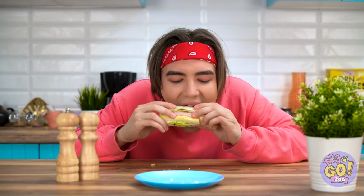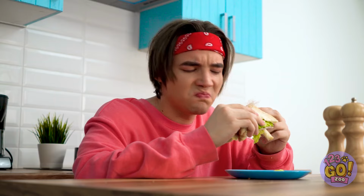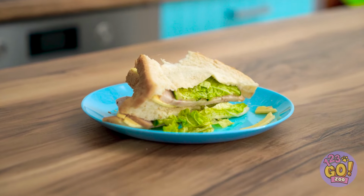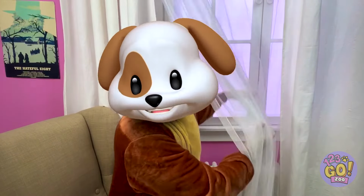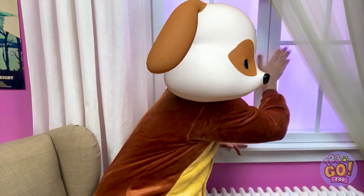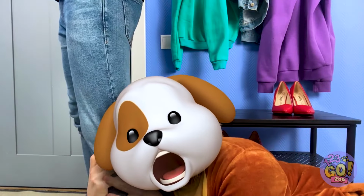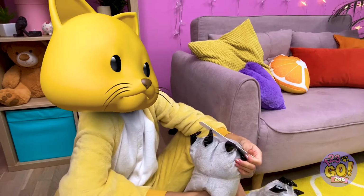Silly cat wants my sandwich. Wait a minute. It's just a stranger outside. No need to panic. Everybody calm down. I'm out of here. Please don't go, please. Did you leave food? Then you're free.